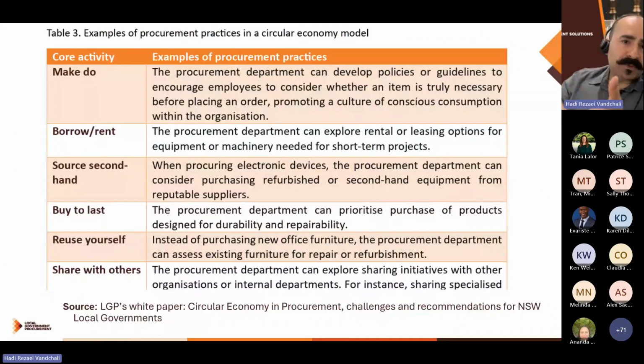So, how can procurement contribute to circular economy? This table, which is extracted from LGP's white paper, outlines some key initiatives. For example, procurement departments can develop policies that encourage council staff to first consider whether an item is necessary to purchase or whether there are existing options available within the council that can be reused.